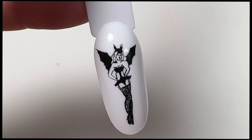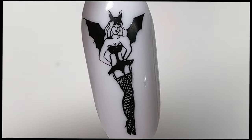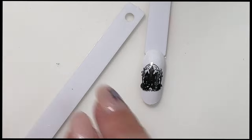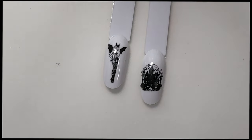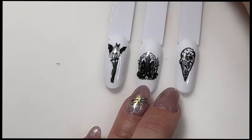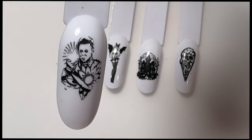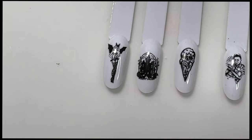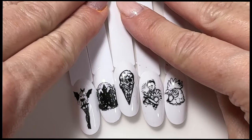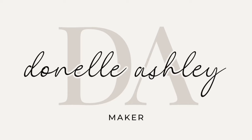We have spooky pinups. Halloween pinup ladies. And then we have the spooky houses. Scary treats. Classic horror. I know, I didn't do a good job on that one. And my little rooster head from the chicken coop plate. So there's those. For a really quick, just pick it up and go, that went really well.